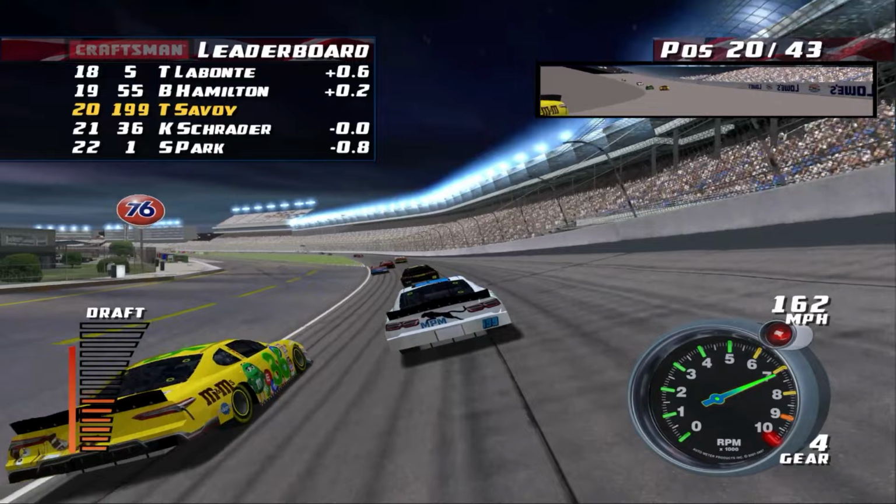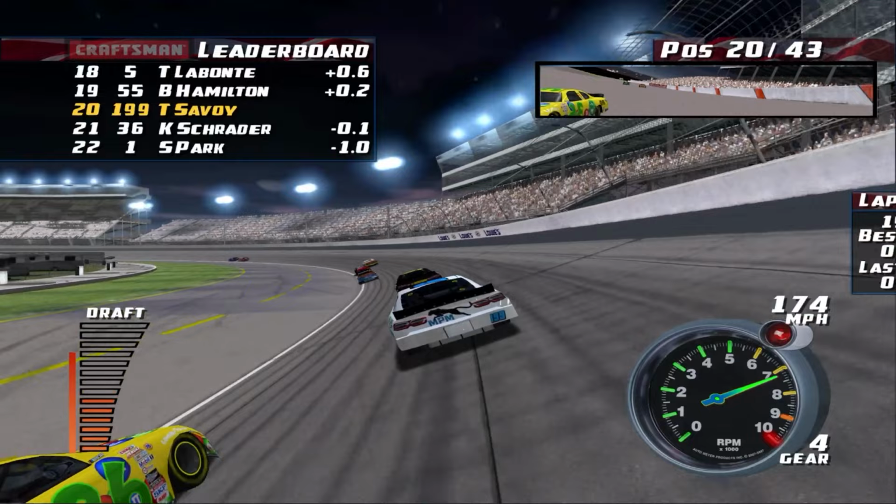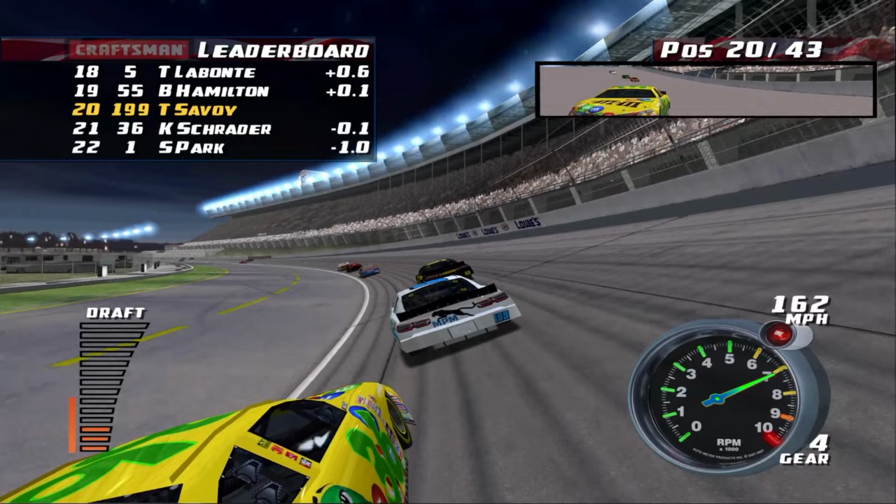I'm stuck behind Hamilton here, and I could get around him, but I just can't seem to get to the right point. And when we come off, I'm not doing well. So I'm going to shut up for a minute here and see if I can get him, because I don't want Schrader to pass me too.